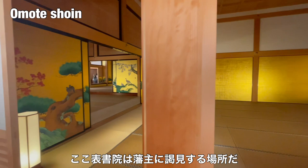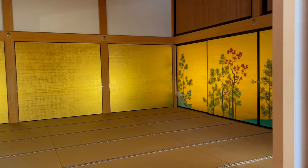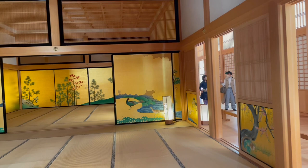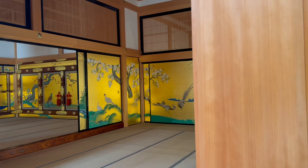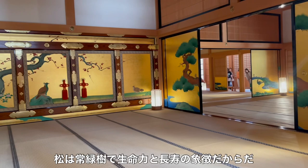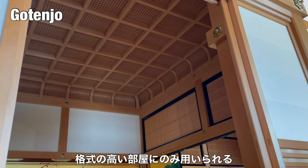This is the audience room to meet the feudal lord. The feudal lord sat on a slightly higher floor. Behind the feudal lord, pine trees were drawn. Because pine trees are evergreen, they are a symbol of life and longevity. The ceiling is gotenjo, which has square designs. This is only used for high-ranked people.